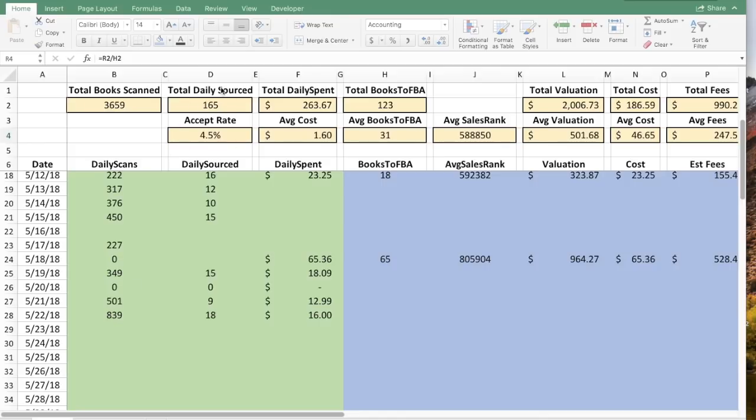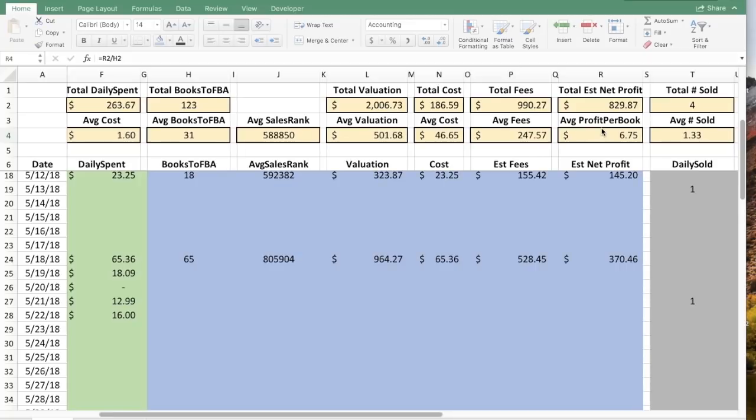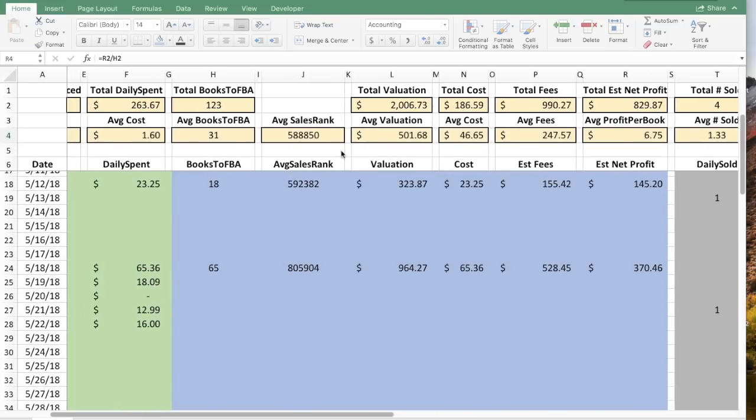So I'm just going to track each day what I've done and get an idea. I want to know my accept rate because that'll tell me if I scan X, I will get Y number of books. I want to know what my average cost is going to be. That way I can figure out how much capital I have to spend each month. I also, of course, want to know my average profit per book after everything because that's going to tell me how much I'm making per book. So if I send in this many books, I should profit around this much.